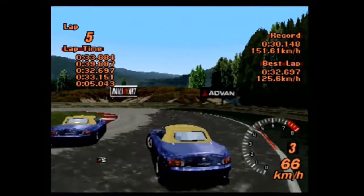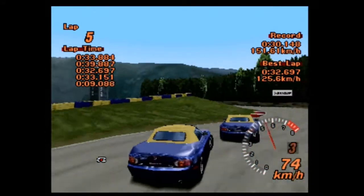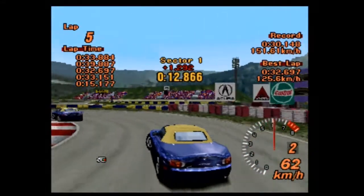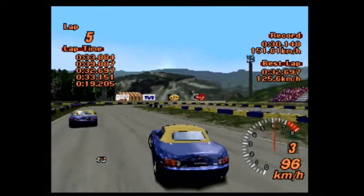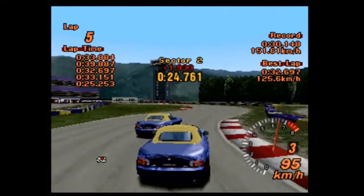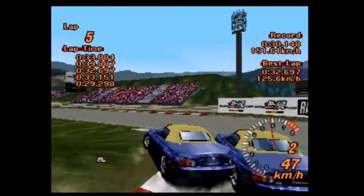This short ratio gearbox is catching me out. It's lovely, do not get me wrong, but it is catching me out on just how quick you have to change gear. You don't really get much of a power band with this. When you change gears, you're only losing about 1500 RPMs, which of course in real life would be terrible fuel economy, but you know, this is a video game. Who needs fuel economy? Unless it's Gran Turismo 4 and beyond, in which case you kind of do.